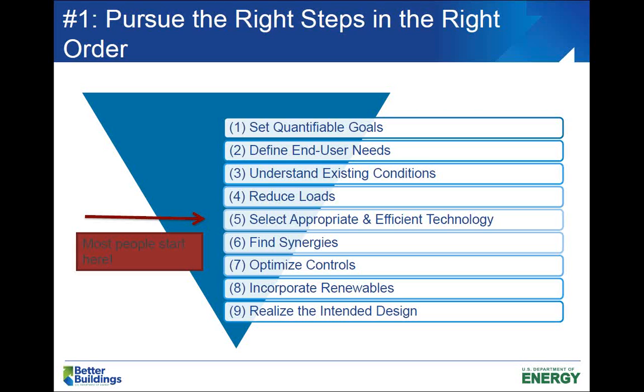So when you're approaching a deep retrofit project, it's important to figure out what really needs fixing and understand the underlying motivations for the intervention. We found that most people go directly to the equipment and the widgets for answers. They start at step 5. If people are hot, we need a bigger chiller.